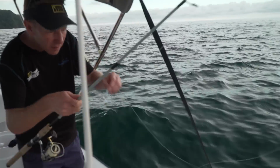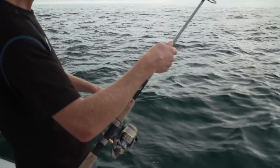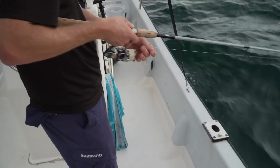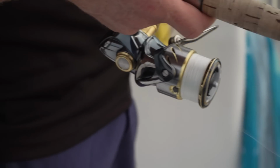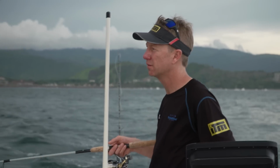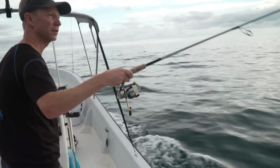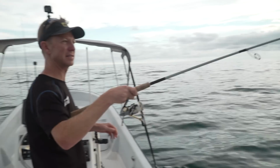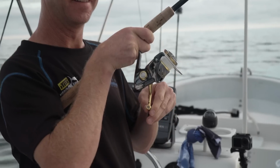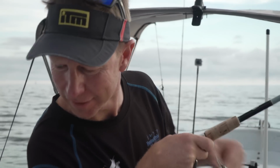Anytime that you're after a big fish, you want to find out what the bait fish is that they normally eat, or mimic those bait fish with a lure. Only, I don't even know what the local bait fish are. Little bugger, whatever you are, come on. Oh, stay on the hook. So you've got a tiny hook. I've got no landing net either, eh?